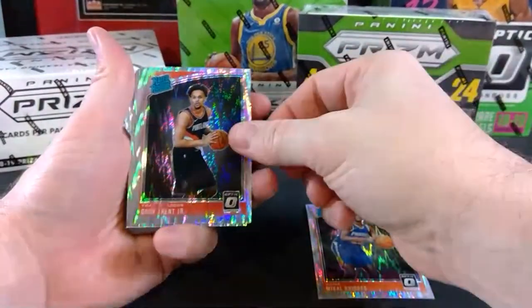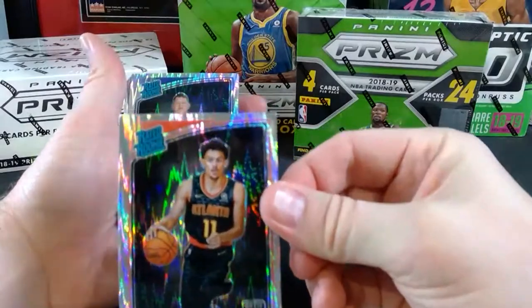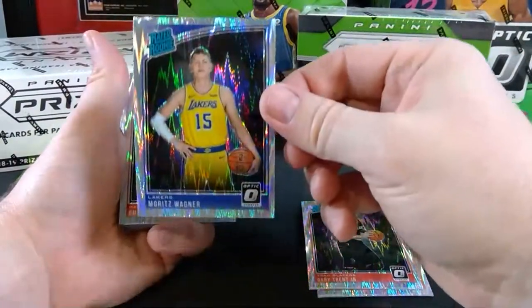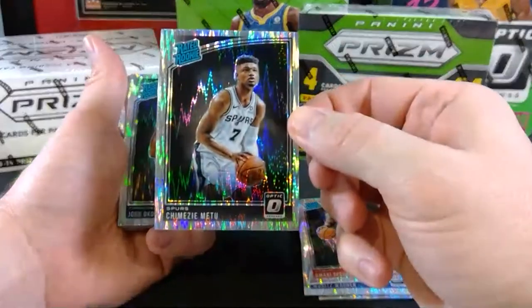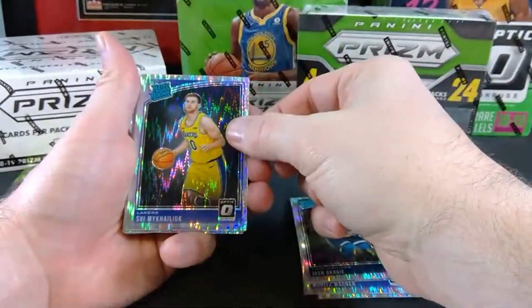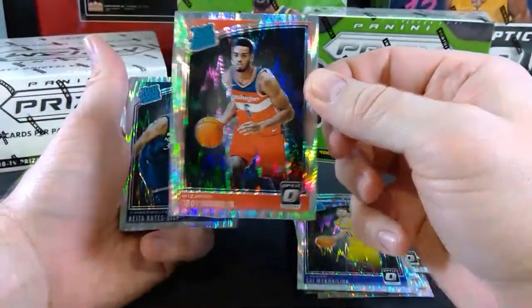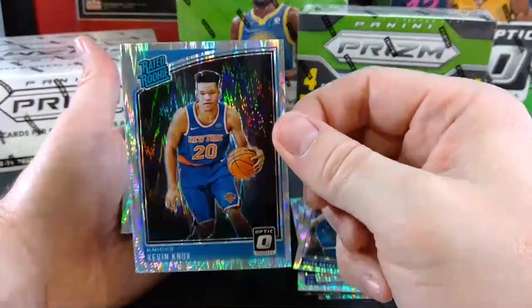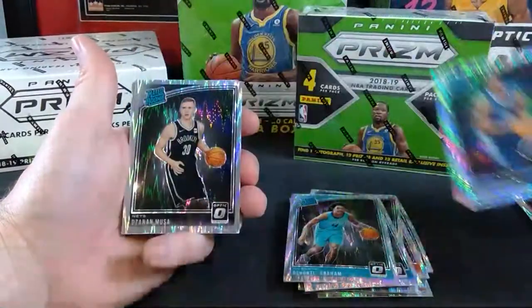Continue, we got Mikal Bridges, Gary Trent Jr. Oh, got our first Trae Young. Slightly off-centered, but still a very nice card. Let's leave that. Moritz Wagner. Omari Spellman. Chimezie Metu. Josh Okogie, Sviatoslav Mykhailiuk, Troy Brown Jr., Keita Bates-Diop, got a nice Kevin Knox, Devonte' Graham, nice Jaren Jackson Jr., let's leave that as well.